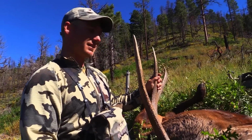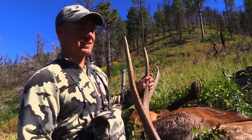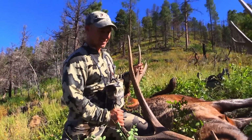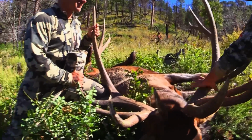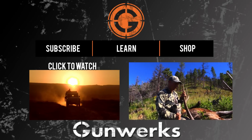Score set aside. You know, this bull's gonna score big because he's really heavy. But who cares, man? It's just a giant. Where do you find a bull like this? He's not broken anywhere. You know, this just amazes me. You can't even put your hands around his first point. That's unbelievable. The mass measurements are just gonna be crazy.